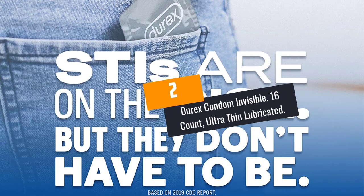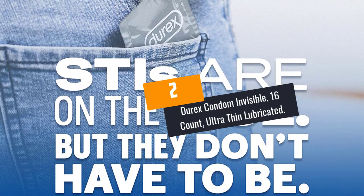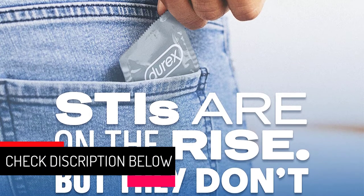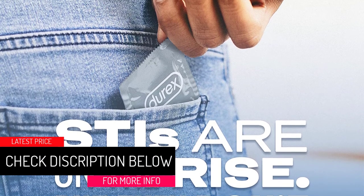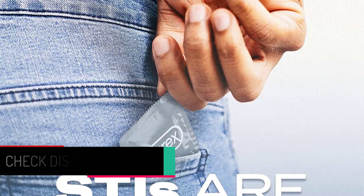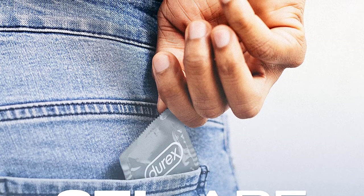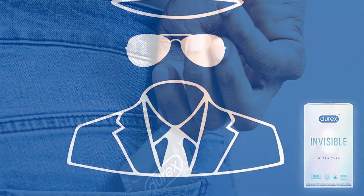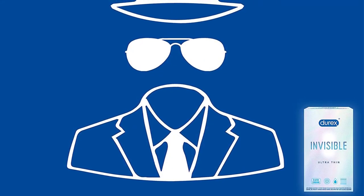At number 2, Durex Condom Invisible, 16 count, ultra thin lubricated. The difference between the Durex and Lifestyle condoms lies in their thinness. Durex condoms are so thin that it is correct to describe them as being invisible. In fact, they are the thinnest condoms in the market. These condoms come in a transparent design that makes them ultra thin.